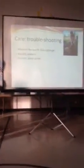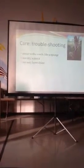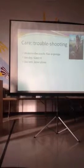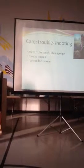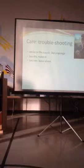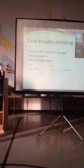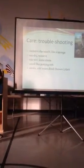Okay, so troubleshooting problems. The compost should be moist to the touch, kind of like a sponge. If any of you help your parents do dishes, you know, after the sponge is sitting out for a while, it's still kind of wet, but it's not really wet. That's what compost should feel like. It shouldn't be too dry, and if it does get to that point, you should water it, but not too much, because it might start to smell. And if it's too wet, you just have to leave it alone and let it dry and do its thing.